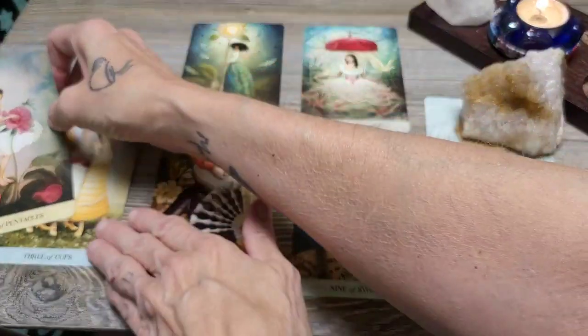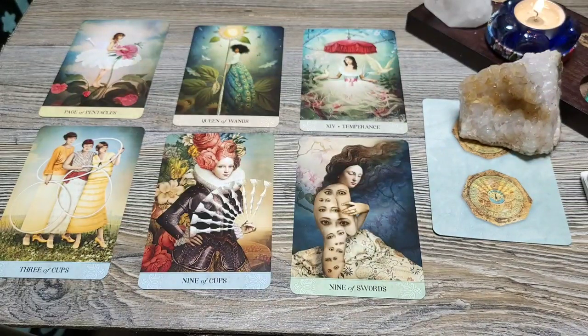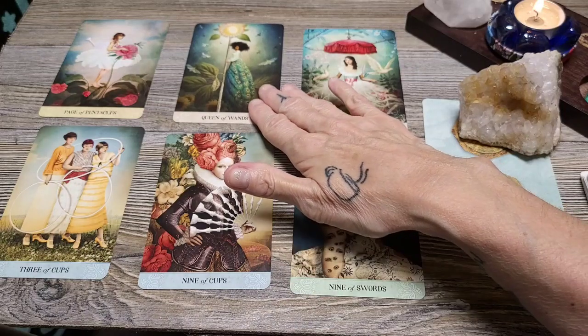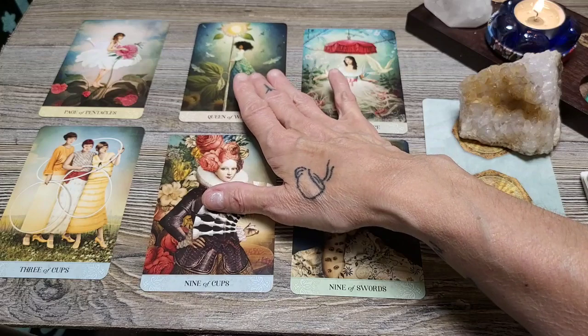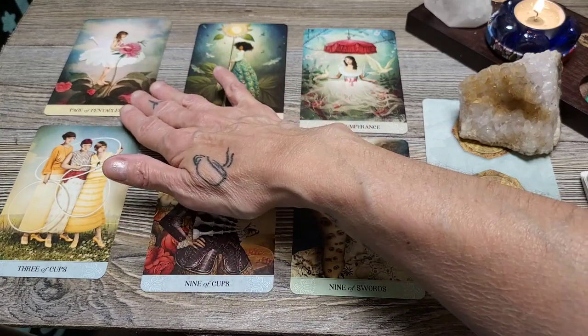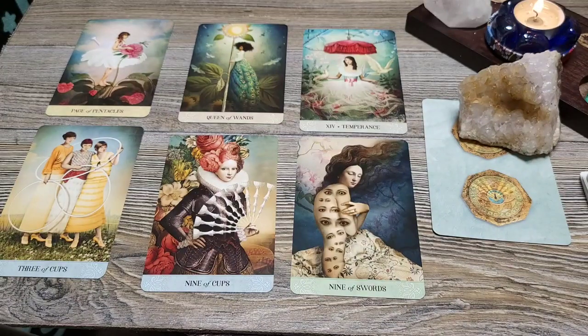So it could be something that you are, again, going into that you are very passionate about. You could be going into teaching. You could be in your first year of teaching. You could be in your first year of school to be a teacher or something like that even. But I feel there's maturity here. There's a maturity level here. And here I feel like maybe you just graduated. Maybe, again, like your first year of teaching. The possibility. And you have Temperance and Nine of Swords.